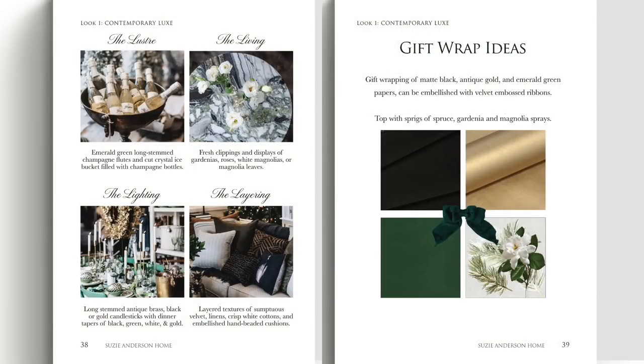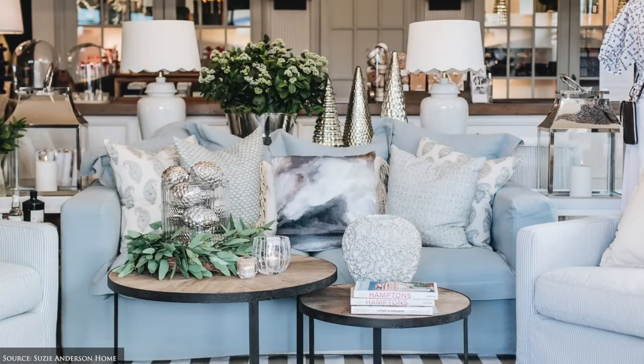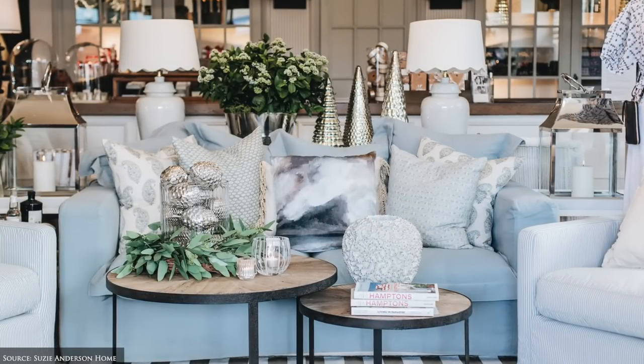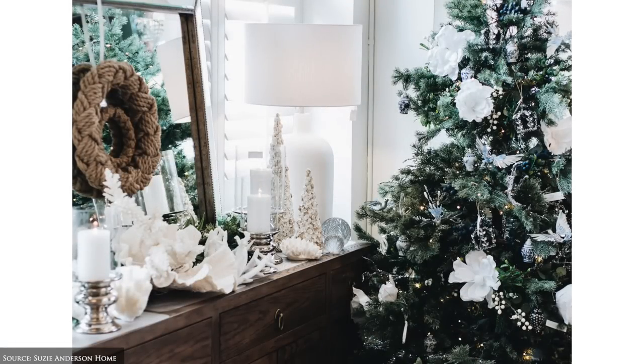And now onto the themes. The Cape Cod Charm Christmas theme is elegant, energizing, fresh, and welcoming. This theme was inspired by a beautiful batch of custom-made cushions we recently had made up using fabrics by one of my favorite designers, Ralph Lauren.